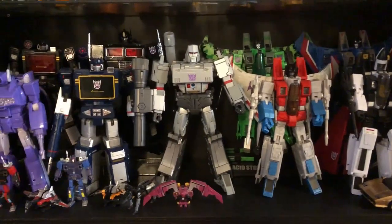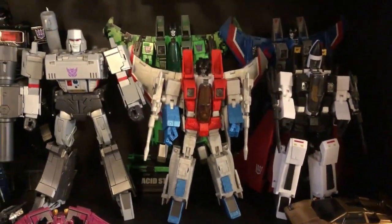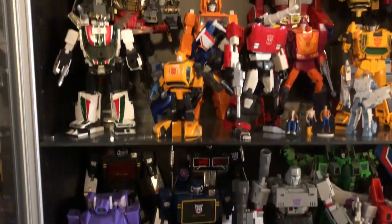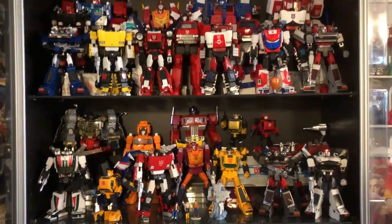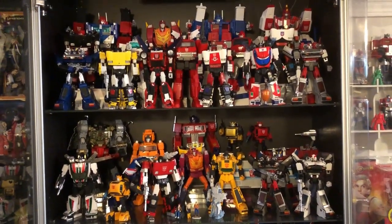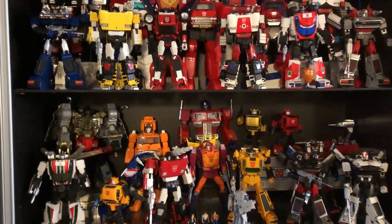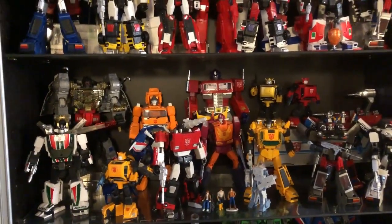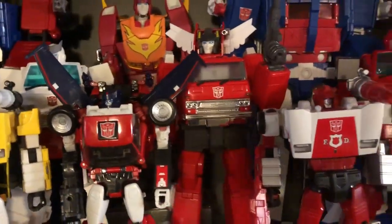Here's some masterpieces. If you look way in the back, you can see good old Acid Storm, because where else are you going to put him? I don't know. He should go in the back. And then here's the masterpiece. But the line is kind of, I don't want to say it's lost its luster. It's just that they've definitely gone in a different direction than I prefer. I like the more mechanical aesthetic as opposed to the cartoony aesthetic, which they've done with, where is the good old Inferno.